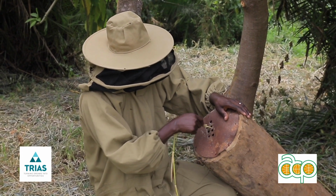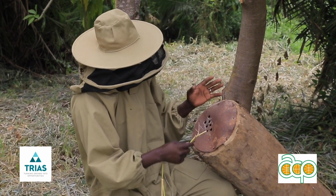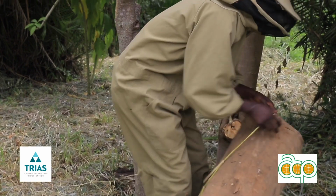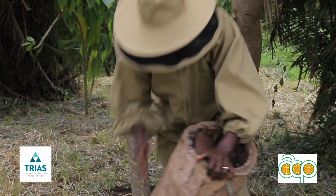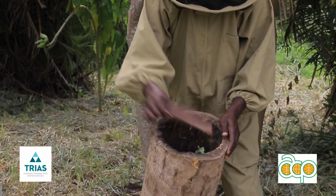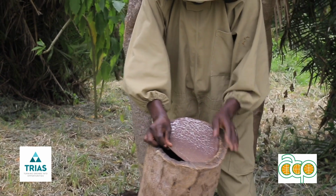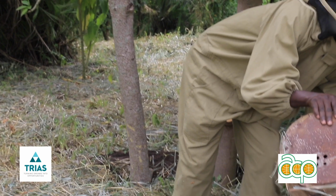The scout bees will come and inspect the hive. If need be, they can even clean more, then they can go and invite. So this is the entrance and this is the hind. The hind is removable, but the front is fixed, permanent, but with entrance holes.